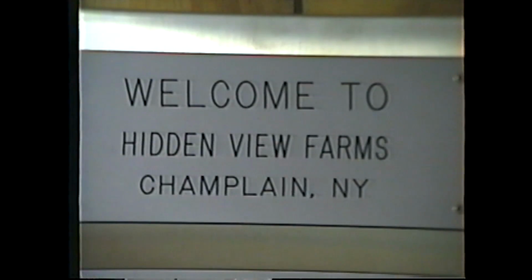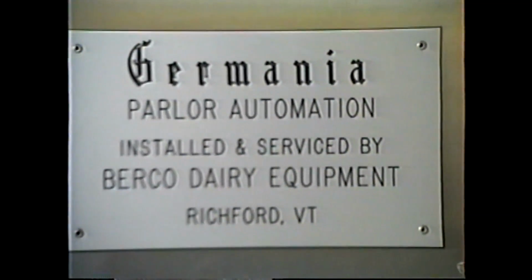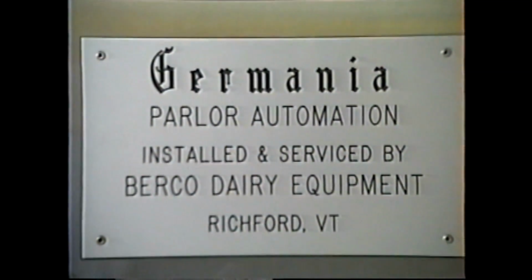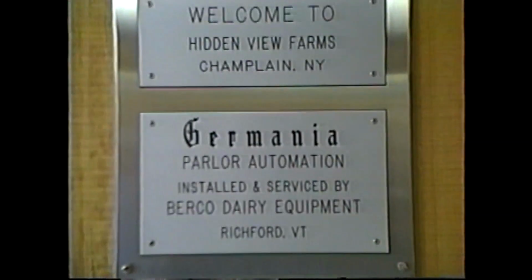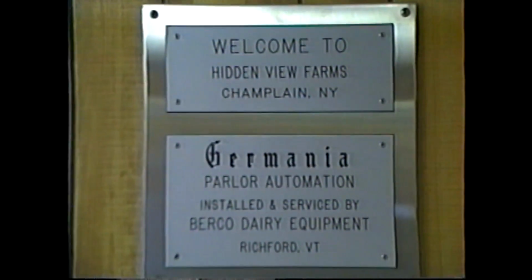We've been here a while, but it's the sign here in the office, and then the Germania parlor automation installed and serviced by Burco Dairy Equipment, Richford, Vermont. Not very far away. If you need work, they're right there for you, right, Dale? That's right. Did that come from them? That came from them. Donated by them. That's nice.